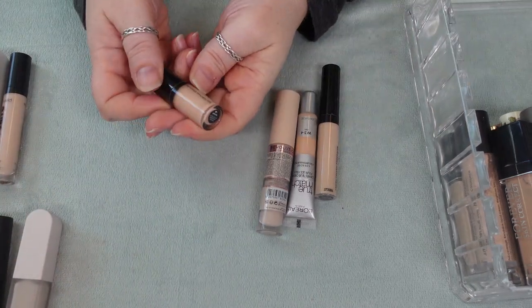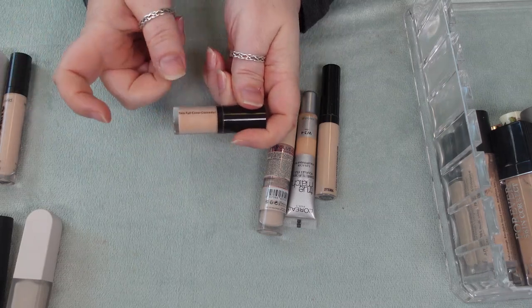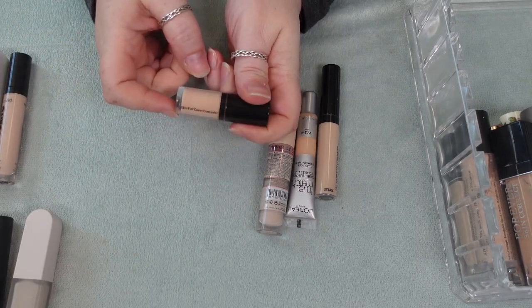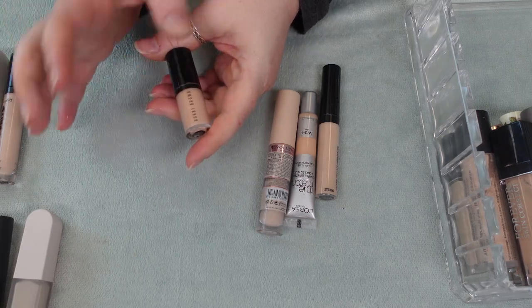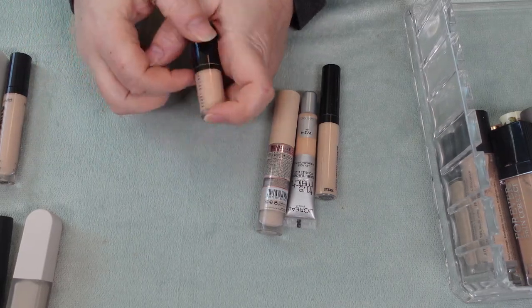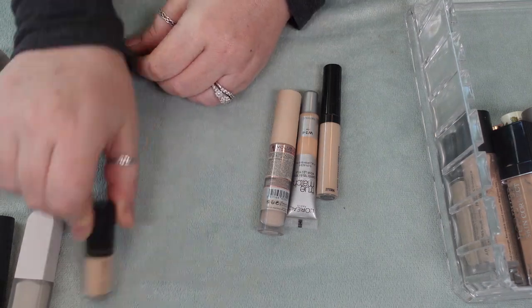And then I have a mini of the Bobbi Brown Skin Full Cover Concealer. I just did a wear test on the Skin Full Cover foundation. I used to love that. Don't love this concealer though. This is one that sinks into my fine lines, and I held on to this one as well and put it in my reference library, but now I'm going to fully declutter it.